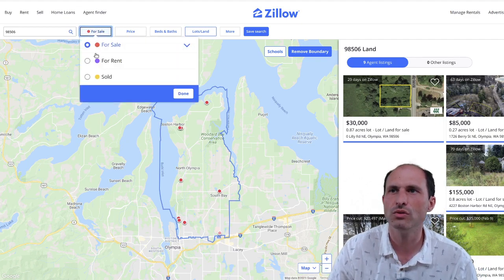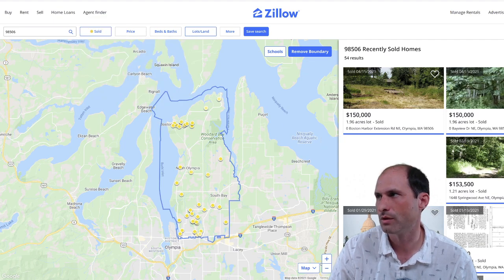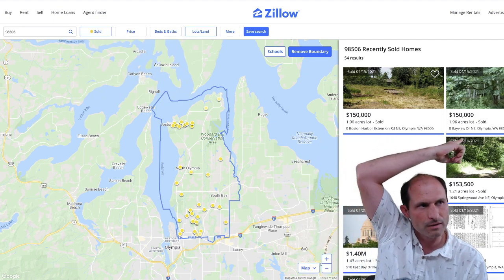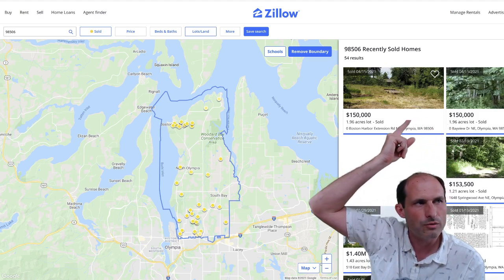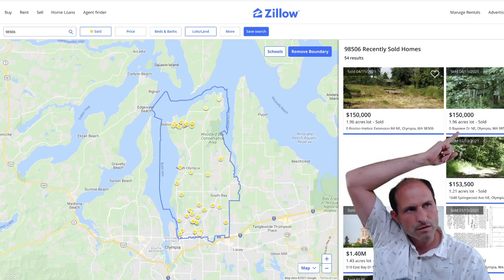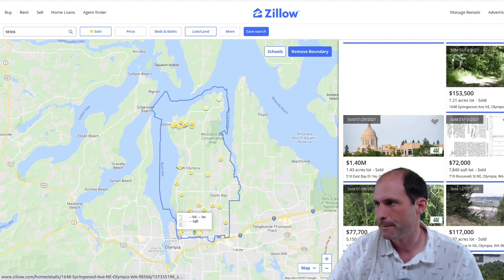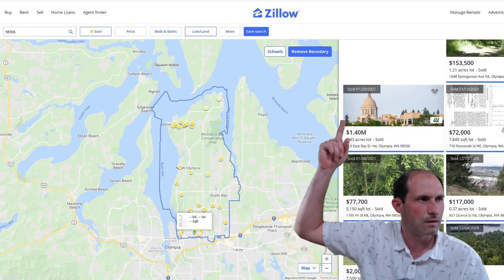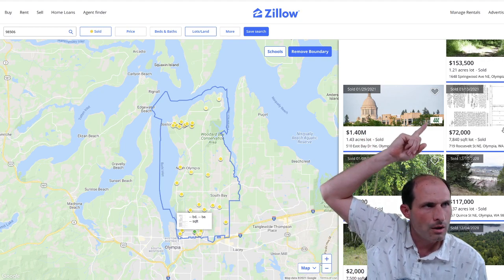So let's go to sold, and these are the ones that happened. These are sorted by newest. I got the settings on there as newest. You can't see it because it's just barely off the screen. So the newest stuff that's happening is 2 acres for 150 grand. 2 acres for 150 grand. 1.2 acres for 153. I don't know what the heck this is. 1.4 million. Like, it must be commercial or something.